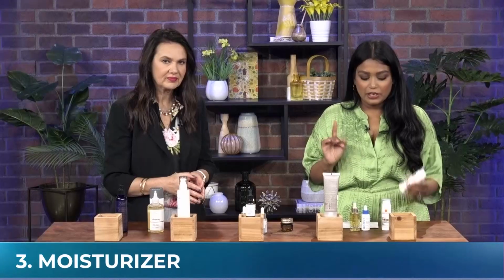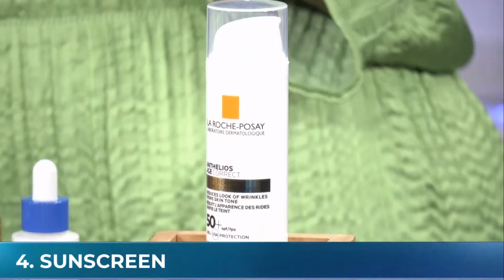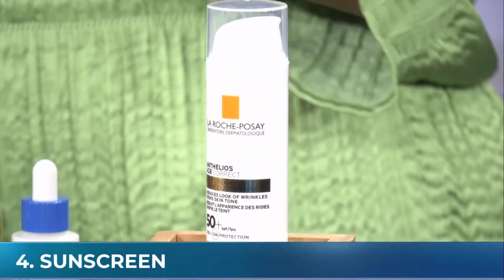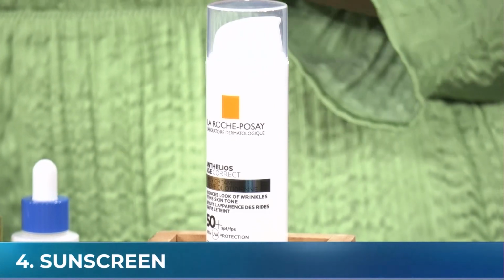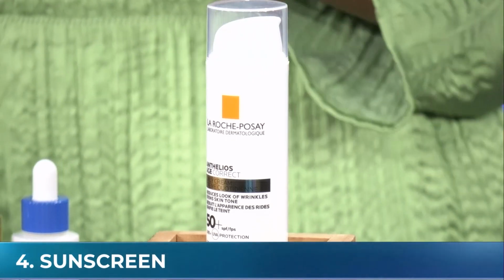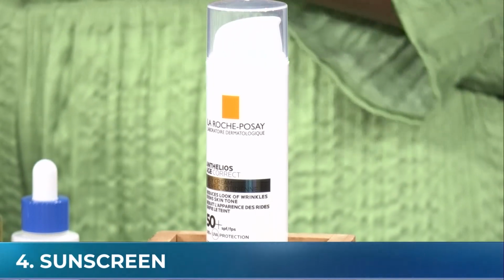Lastly, I highly recommend using a sunscreen. Do you use a sunscreen? Yes. I love hearing that. So one of my favorite sunscreens right now is the La Roche-Posay Anthelios Age Correct Daily Cream. It has SPF 50, and it actually has great ingredients like niacinamide, hyaluronic acid, so it helps target hyperpigmentation, replump your skin, smooth your skin, so it's a great layer of extra protection against UVA and UVB.